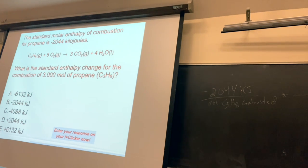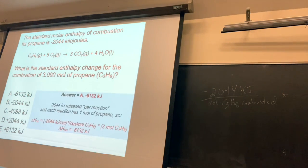So if you're putting 3 moles of propane in, you're going to make 3 times that amount of energy. This is the energy per C3H8, and here we have essentially 3. So you multiply it by 3, negative 6,132 kilojoules. The positive number down here would be right if this was an endothermic reaction, but the combustion reaction is usually a lot of energy given out. And you can see that from the negative sign right there.